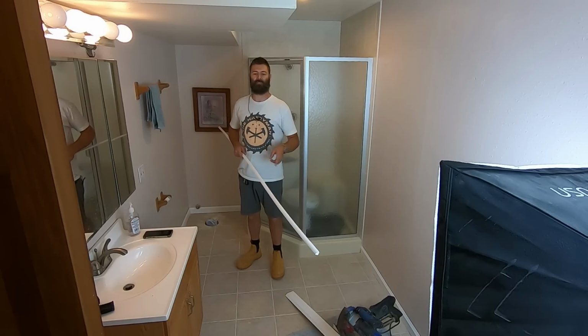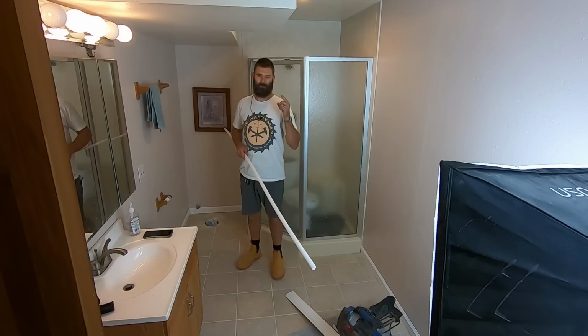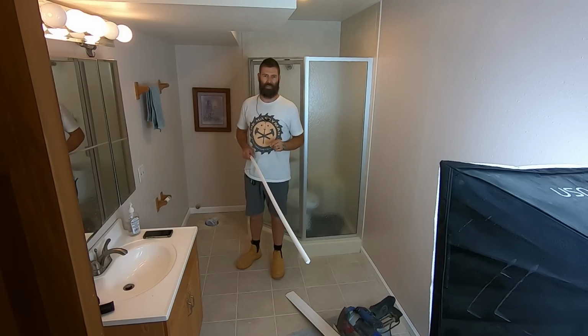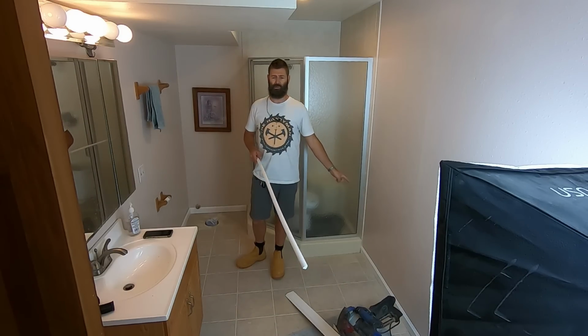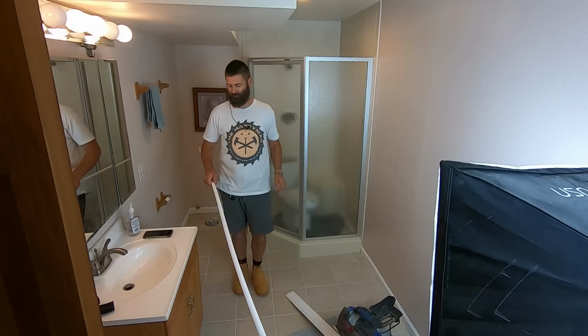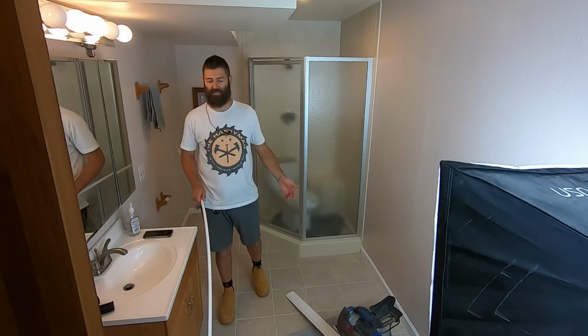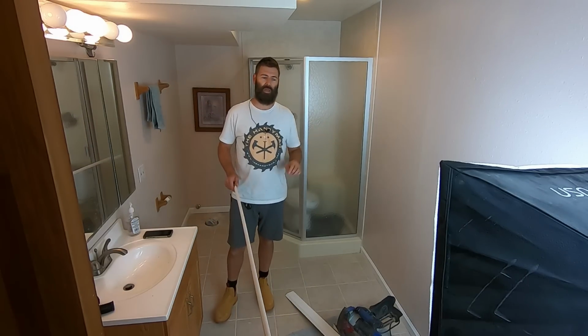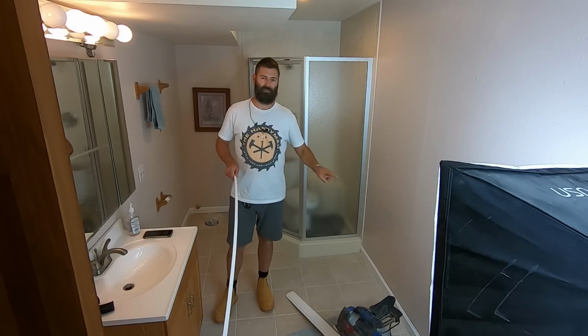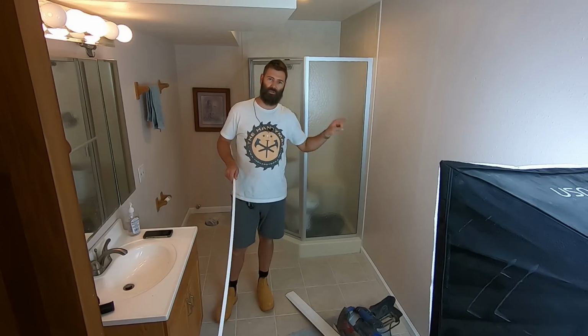I'm switching nail guns. I'm still staying pneumatic, but I'm dropping down in size of nail. I'll be using an 18 gauge nail as opposed to, it was either 16 or 15. I think it's 16 gauge. So I'm going to 18. Puts a smaller hole, and I'm actually nailing this to that baseboard, not to the steel stud.